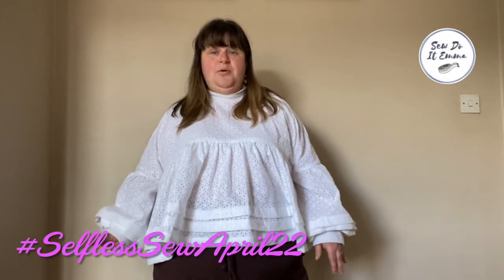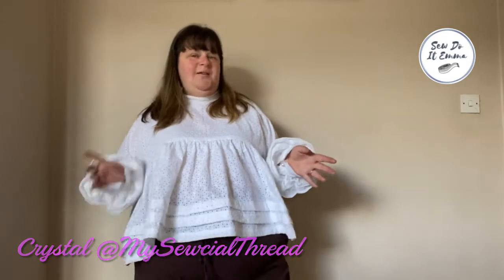I think the sizes are European 34 to 52, so not that size inclusive, but the finished measurements for the waist go up to 91.5 inches, I think, off the top of my head. But really enjoyed it. So I'm gonna go and get the make that I made for Paolo, my husband, as part of the Selfless Sew April 2022. It was a challenge run by Adele of Sew for Serenity and Crystal of My Social Thread. So I'll be back.